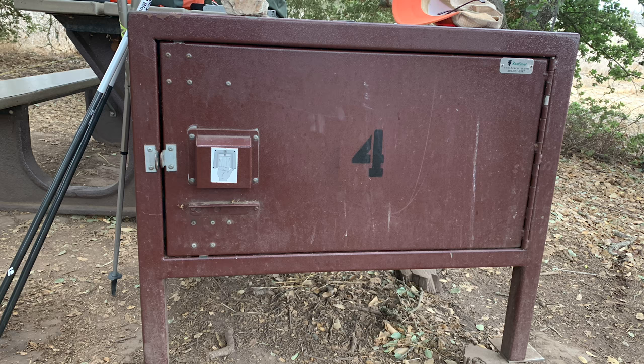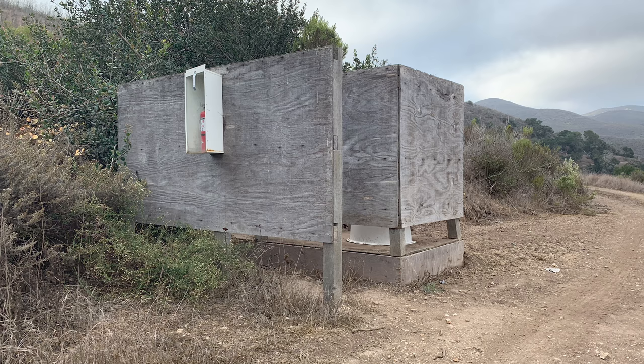There are boxes, though, so you can store your food. One nice thing about this particular campground is it has two boxes, which is pretty cool. There is a pit toilet above us, probably 200 yards or so, and I'll give you a clip of that. It's definitely very primitive, but it certainly gets the job done.